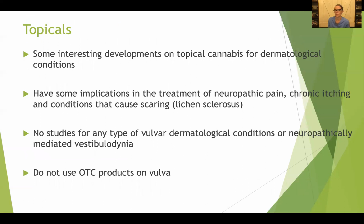Quickly, just a word on topicals. There have been some interesting developments on topical cannabis for dermatological conditions recently. It could have some implications in the treatment of neuropathic pain, such as post-herpetic neuralgia, chronic itching, such as eczema, lichen simplex chronicus, and conditions that cause scarring, such as lichen sclerosus.